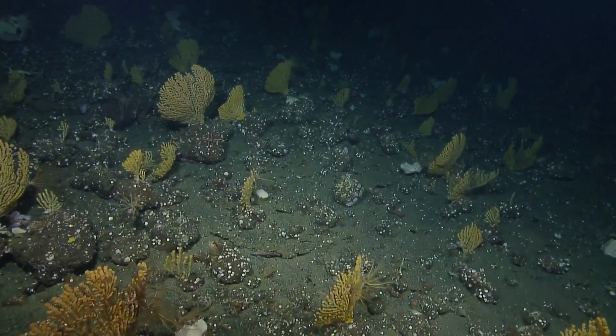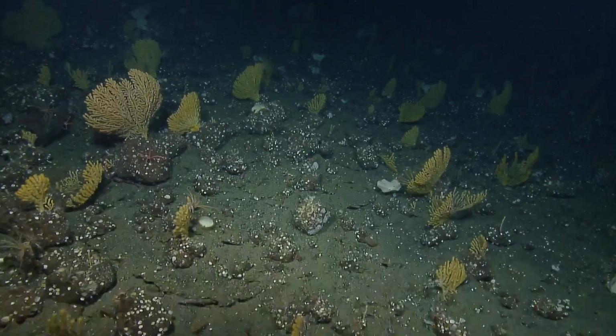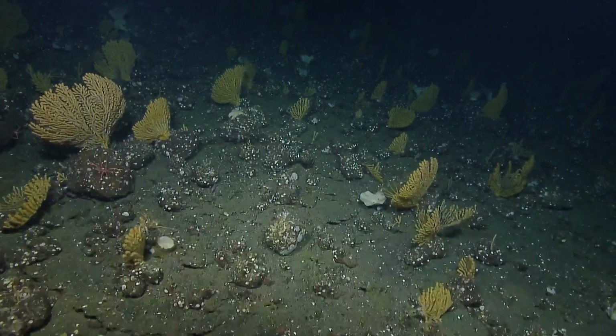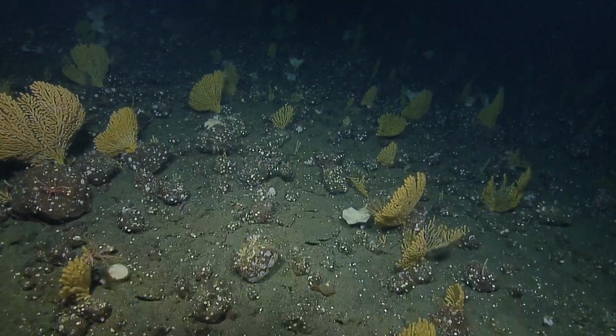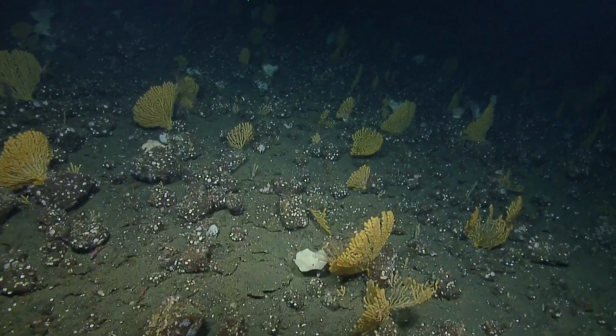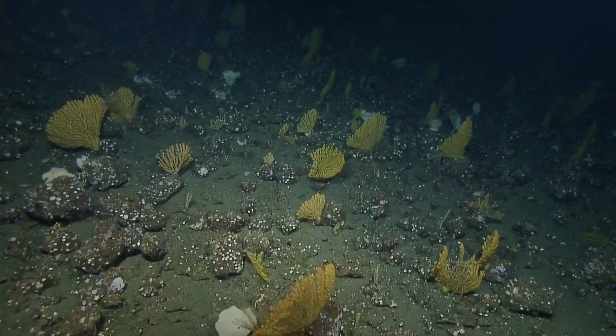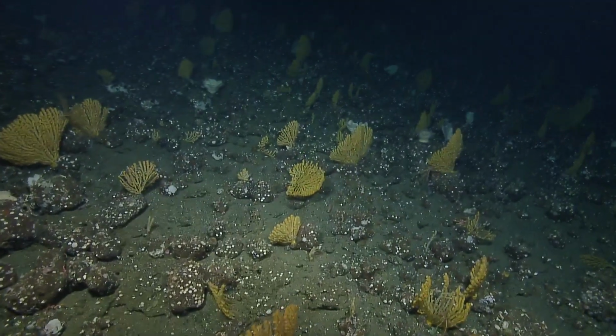I think it's just incredibly interesting here, looking over this and the way that all the sea fans are oriented. They're totally taking advantage of the current that whips through this area, and seeing the sponges interspersed between the fans is pretty neat too.